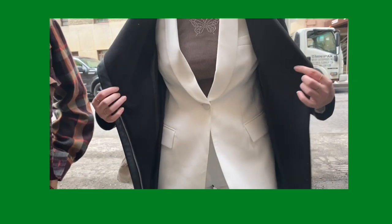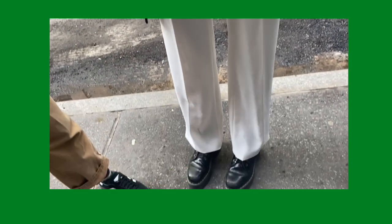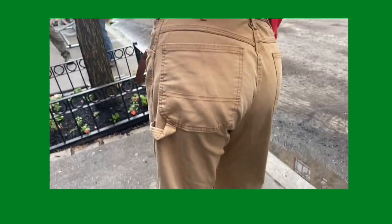Okay, so we're doing a little outfit check of what the girlies are wearing this morning. First, we have Annika. She's got this really cool black jacket and then this white suit with Martens, and she has this little butterfly detail. Then we have the wicked cool earrings and the sunglasses. Next we've got Ava, who's got this sporty artsy hiker look. I really like it. Are these Carhartts? These are, oh, they're very nice.